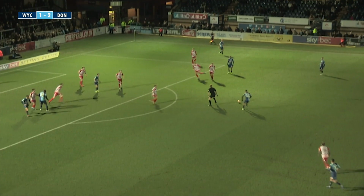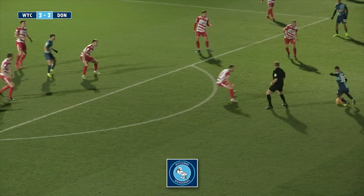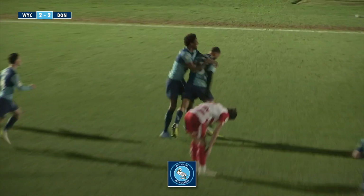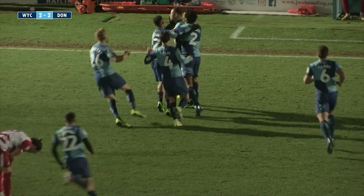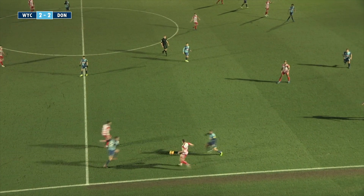Cowan Hall finds Thompson. Thompson trying to find a bit of space. Gets a shot in and scores! His first goal for Wycombe on 34 appearances. And he rifled that right foot shot. He hasn't been far away today. And in the last minute, a dramatic equaliser. It's 2-2 here at Adams Park.